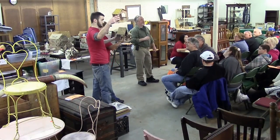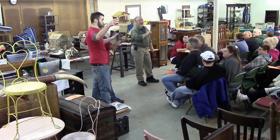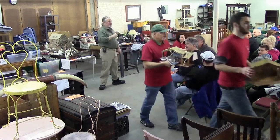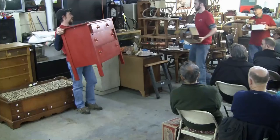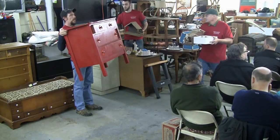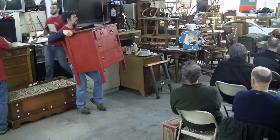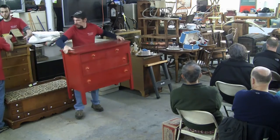Five, now six. Five and six. So $5 in the back, to 39. Red dresser, two over two. $10 where on that? 10, 12 and a half. $10 now, 12 and a half. Nice spot, $10, to 31.